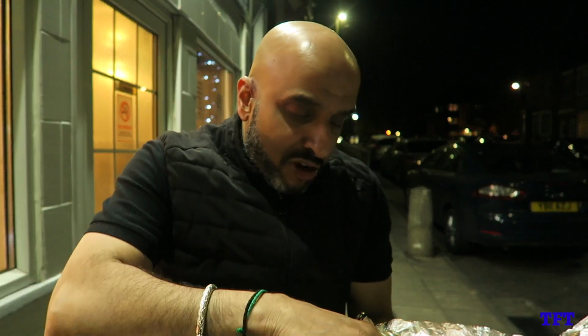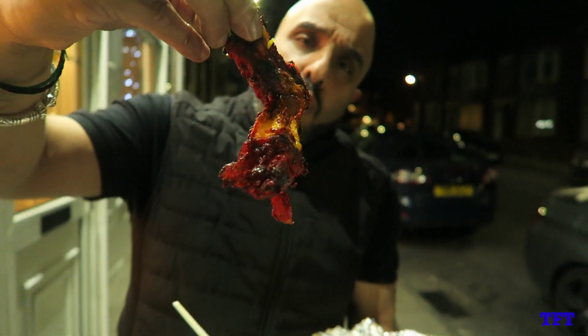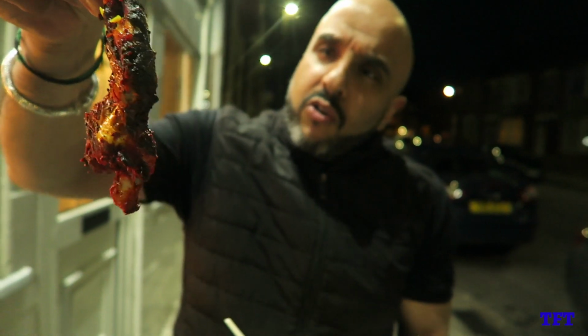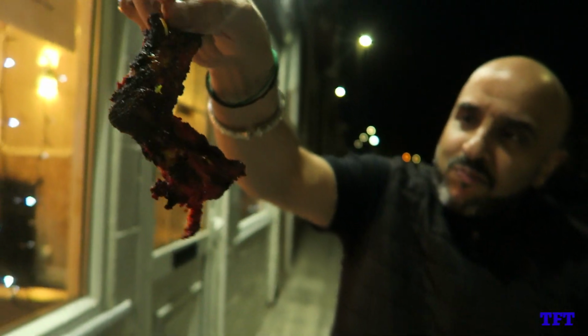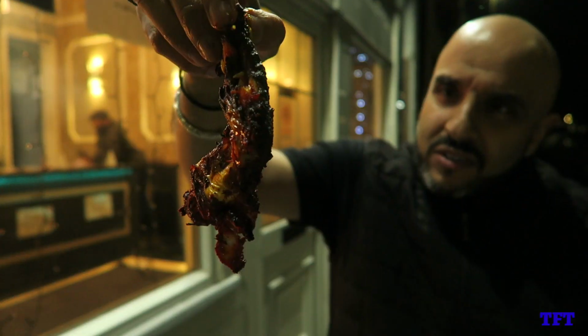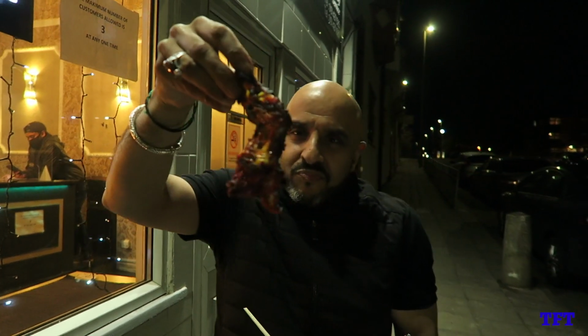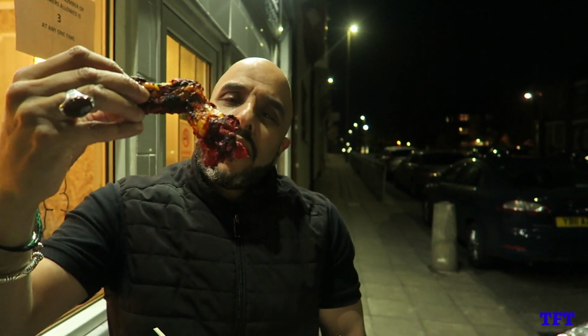Right, let's try this chicken wing. I'm gonna give you a look at it first. Perfectly charcoaled. See the charcoal, that's been grilled. That's been grilled to perfection. Believe me. It's got a nice colour on it as well. Let's try this bad boy.